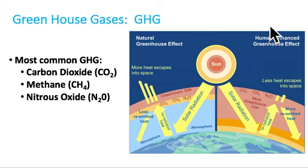Now, it's unsettled science at this point whether or not climate change and global warming are occurring because of that, but it's impossible to contest the fact that greenhouse gases in the atmosphere are increasing at an accelerating rate. That is factual information. And you will find some information about greenhouse gases as you do your research. So that's why I wanted to do a little overview of it here.